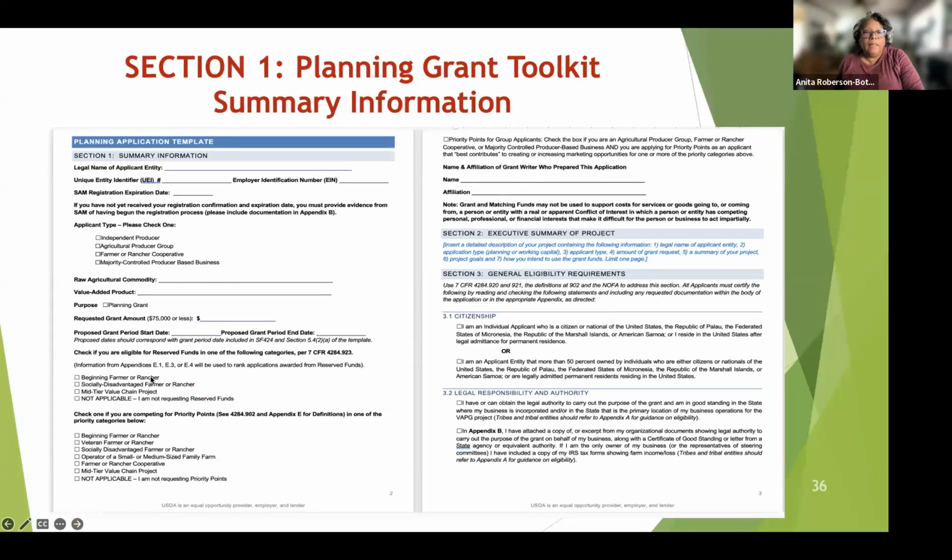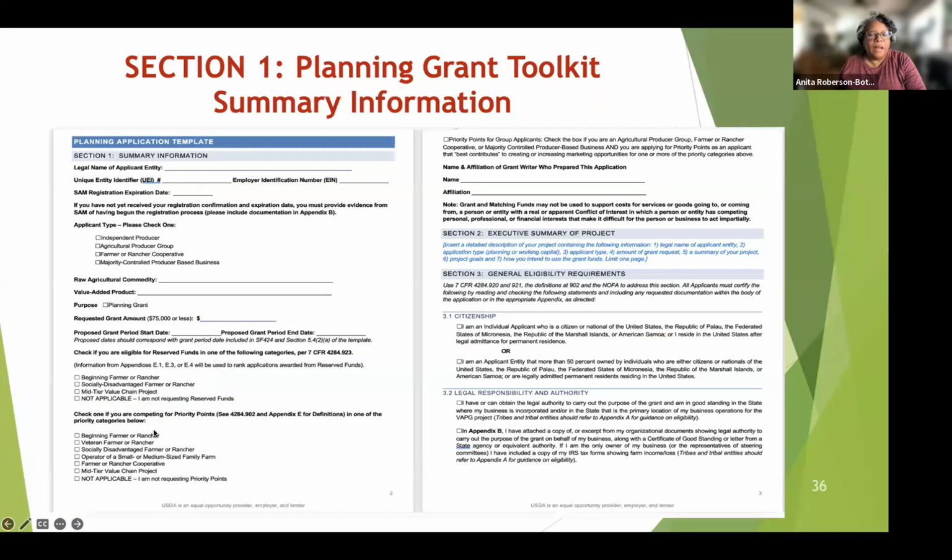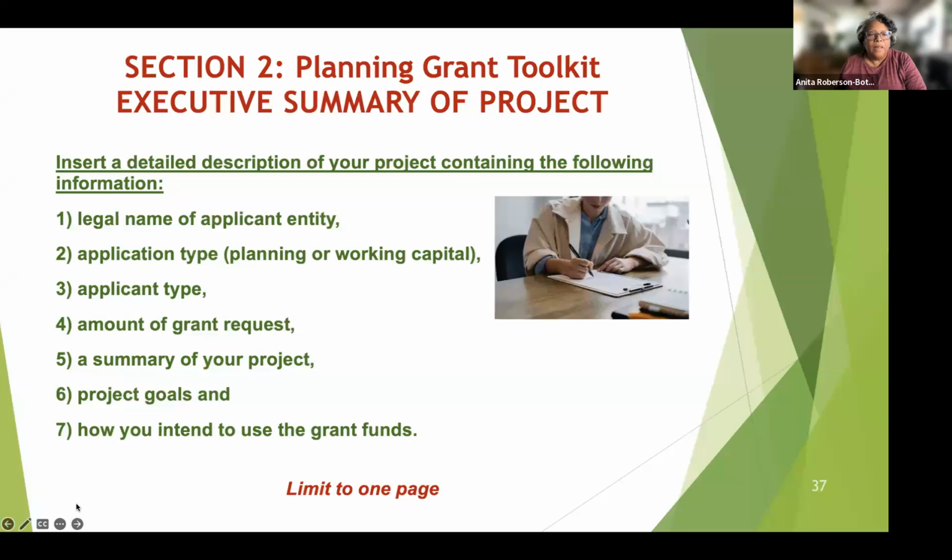Okay, here's what the planning toolkit is going to look like. I'm using just the planning toolkit because I know that we don't have enough time to go through both toolkits, so I'm just going to go through them briefly. The first section that I talked about is pretty much summary information about your operation, just to identify who you are, what type of applicant you are. The second one is going to help you build your executive summary.